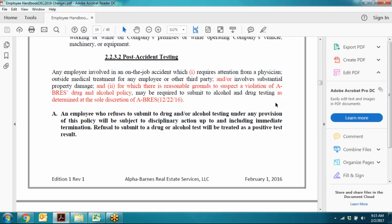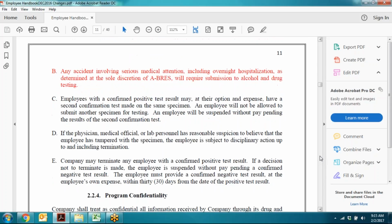and there's reasonable grounds to figure that somebody was using a drug, we're not going to turn you into drug experts. Reasonable grounds is the big thing here. If you think that this employee is not behaving, then that's reasonable grounds. Document it and have a drug screen. But we're just not doing the global one.